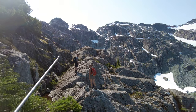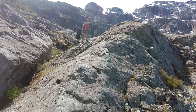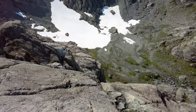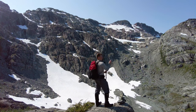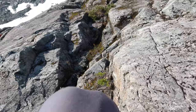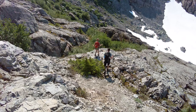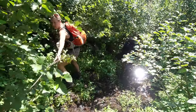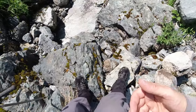So we're heading up here, and it should be nice and easy to slide right down into this. And once we're down there, then we can go up. There's a drop. That's not a good rock to step on.